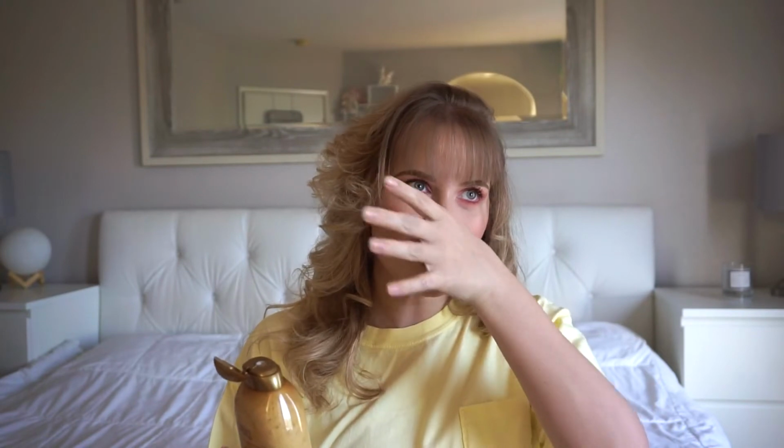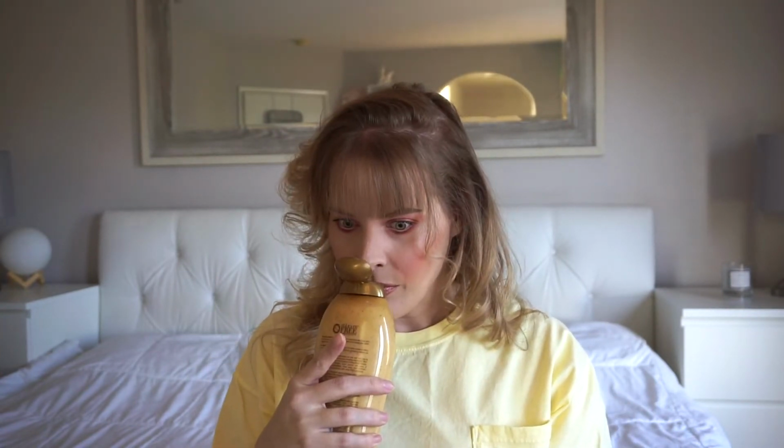So this is from the brand OGX, and this is the Smoothing Coconut Coffee Scrub and Wash. This definitely has a unique scent to it. It does smell like coffee. I've seen this in the store before, I just never bought it, and then I kept seeing it all over this dang app, and I was like, all right, I guess I'll get it. It definitely smells like coffee, but it almost has a caramelly coffee scent to it. If you want to smell like Starbucks, you have to get this.